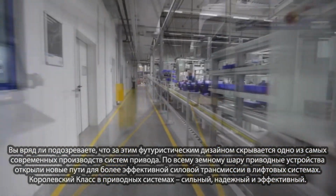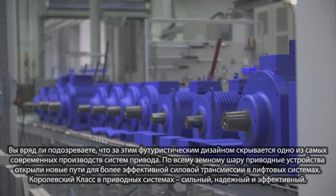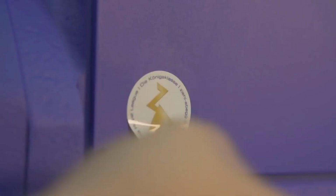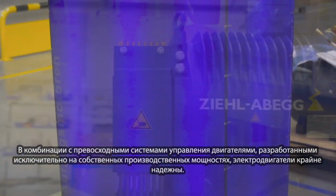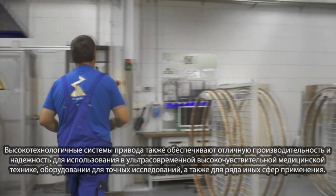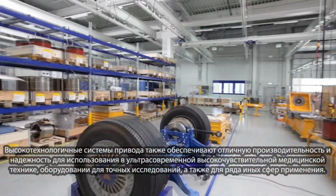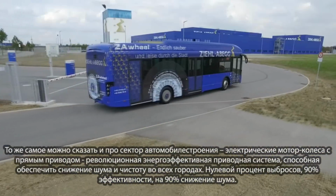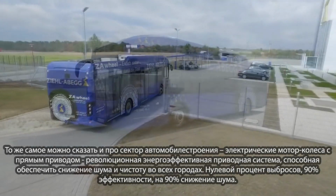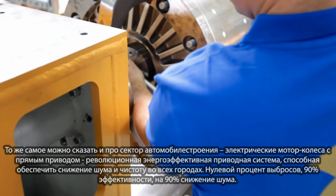You hardly suspect that behind this futuristic design lies one of the most modern drive system productions. Around the world, the drive units have opened new ways for improved power transmission in elevators. The Royal League of Drive Technology is blue, strong, reliable, and efficient. In combination with the excellent control technology naturally developed precisely in-house, the motors are unbeatable. But the high-tech drive units also provide sophisticated and reliable performance for use in ultra-modern medical, testing and scanning uses, and many other applications. The same is true of the automotive sector. With the gearless electric in-wheel hub-drive Zeta wheel, the revolution in futuristic, sustainable drive performance is reaching the road. Finally, clean and noise-reduced through the city with 0% emissions, 90% efficiency and 90% noise reduction.